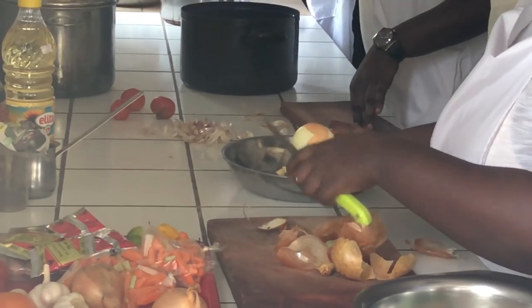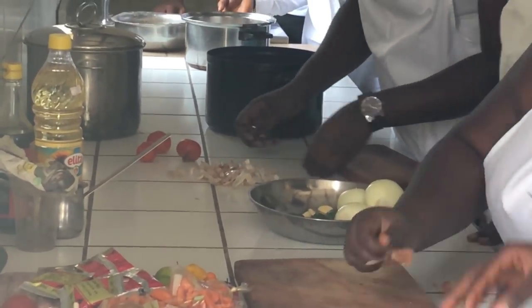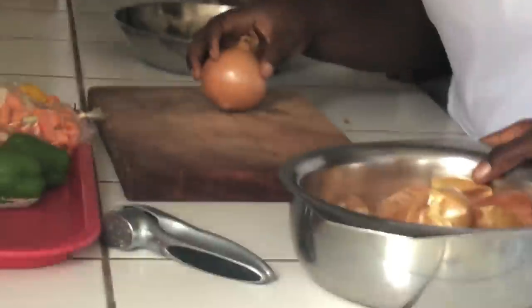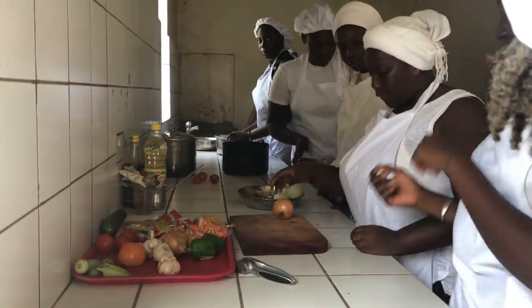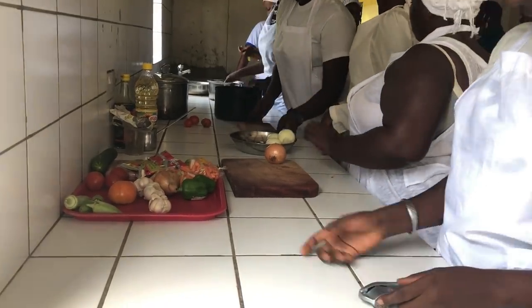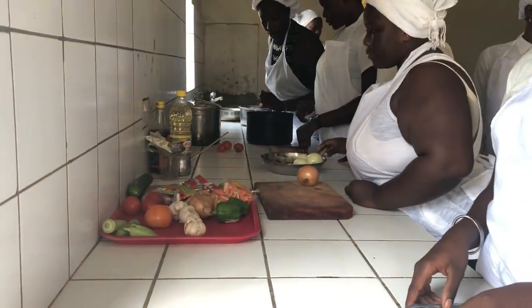This is the cutting of the vegetables and making ready. So what do you call that can help to clean up? Is there a special name for the person who's cleaning up, like taking this stuff? I don't know. So that's what I said. Is there a special name?